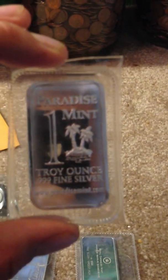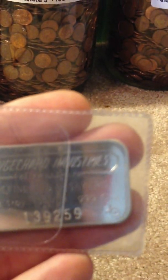So actually this one was a Christmas gift. It was one from the Royal Canadian Mint. Recently I picked up this one, Paradise Mint. I think that's in Florida. That's really neat with the palm trees. But the most ones that I have are these Engelhard Industry ones. Got 7 of those.